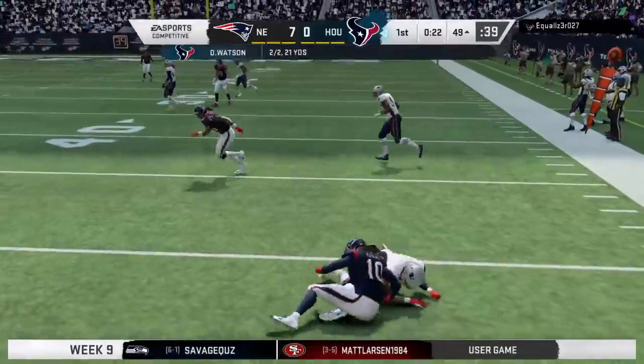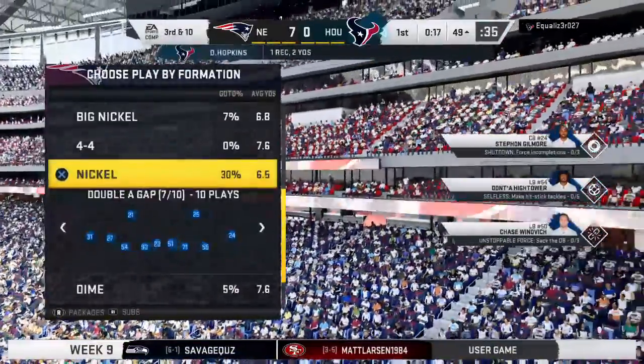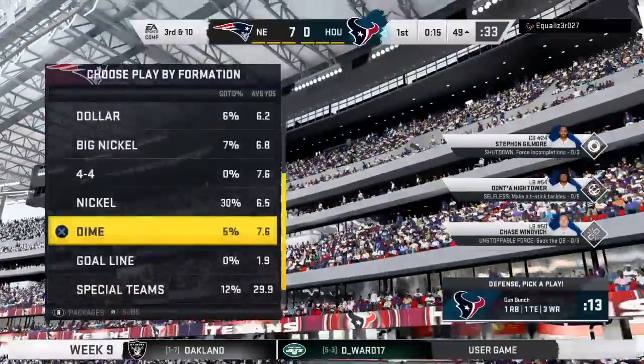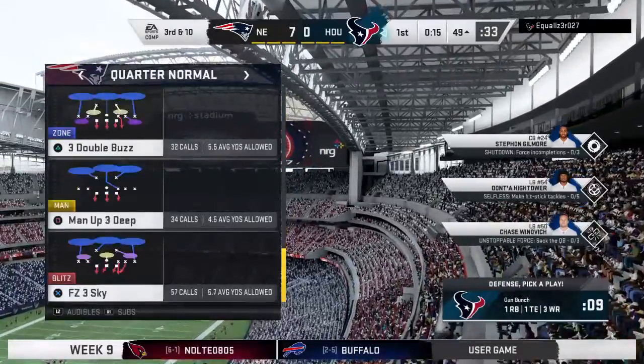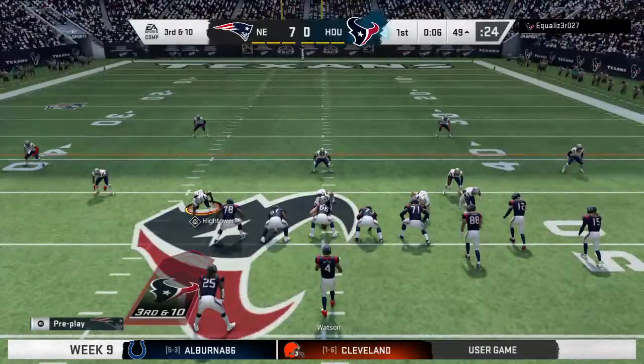Watson's throw pulled in by Hopkins. And he is across midfield from the 49 to the other 49. A gain of just 2. 3rd down and 10. And this will probably be the last play of the quarter.